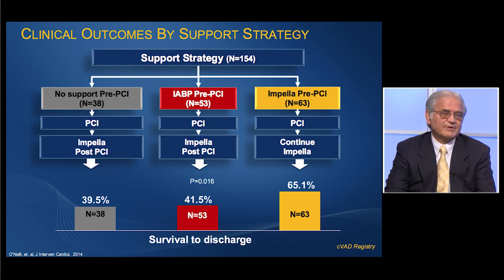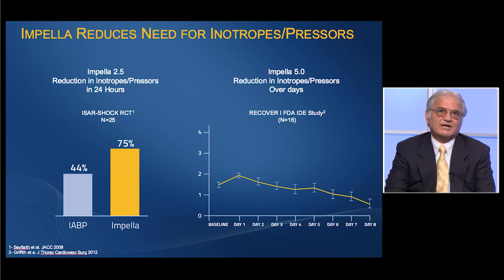The quicker the better. The quicker the patients are supported, the more likely they're going to have recovery, not only of the myocardium, but also preventing severe tissue hypoperfusion and refractory systemic shock.